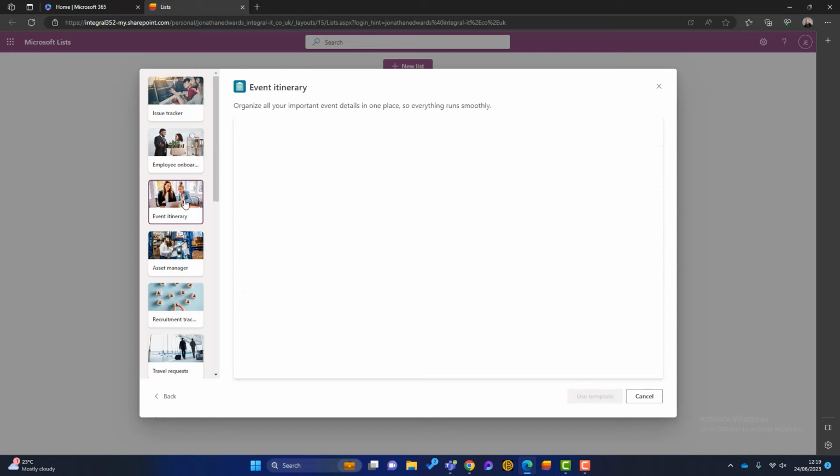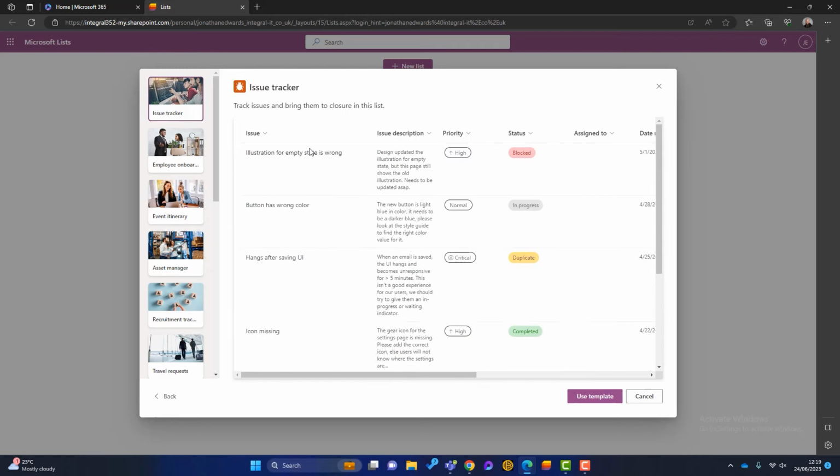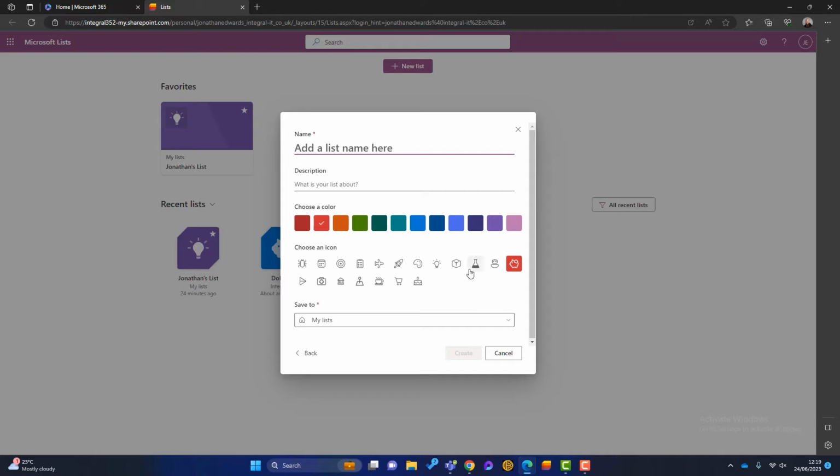Also, you could have an event itinerary. Again, you can get inspiration from that one. Or you could have something like an issue tracker. Again, you can get some inspiration. I'm not going to do that, so I'm going to cancel out of here. I'm going to click on New List, and I'm going to click on Blank List.